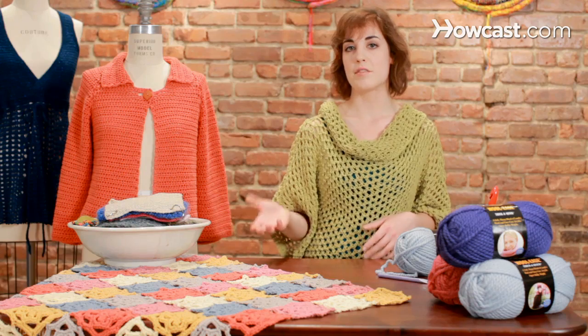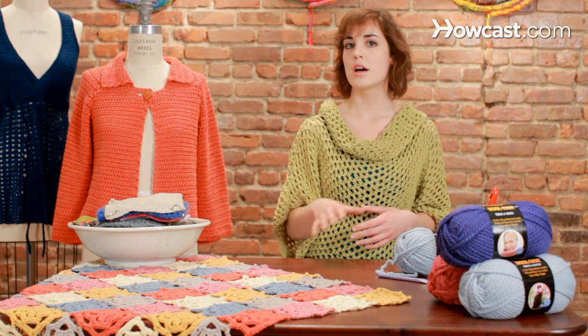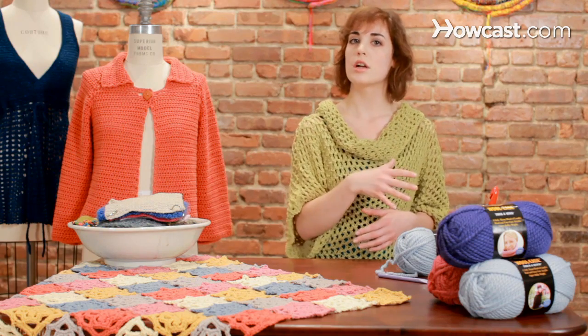Books will also have how-tos, not just the patterns. So that's one good thing to think about when buying a book. Start building that library at home. I don't know any yarn crafter who doesn't have at least a couple yarn crafting books at home, because that's going to be your resource to go to if you're not sure of a technique.